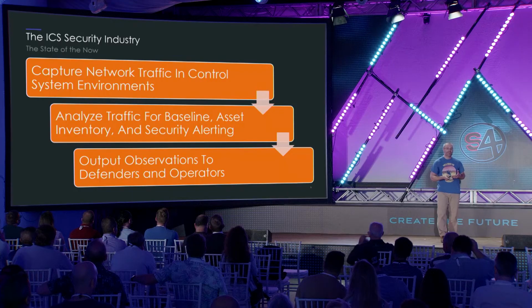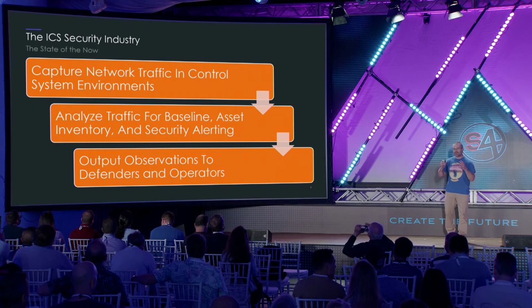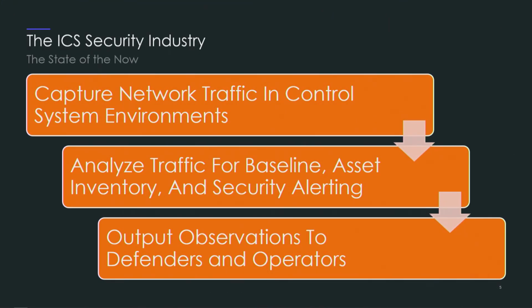So instead, the evolution of industrial control system security has followed a different pathway. Other than some very high level analysis of files and maybe scanning USBs when they're introduced, we're really reliant upon being able to analyze and inspect network traffic in control system environments. We can analyze that for developing baselines and creating asset inventories instead of having to manually do that. Who would ever want to do that, right? So populating asset maps, but also security alerting, whether that's looking for more traditional IT-like behavior within layer 2.5 and lower environments, or outputting observations to defenders and operators to give them an awareness of what's going on outside of what you would see from process-oriented monitoring that you would get from a historian.